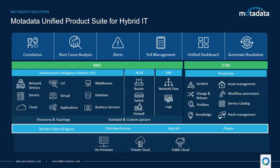Now we are going into the exact platform, why we are called Motadata, and what are the different platforms that we offer. Over the years, Motadata has realized that as an organization grows, its IT needs also grow.